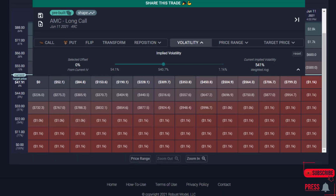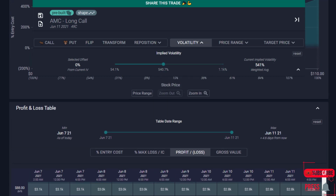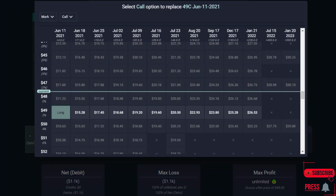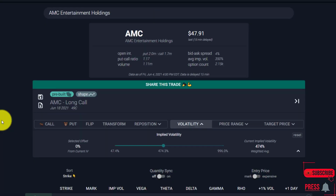All right, guys. So now let's say if you think this contract is not for you, you can try to push this out a little bit longer, right? You can try for June 18th. We'll do the same $49, June 18th. Okay, so now let's say we want to go ahead and purchase a June 18 call for AMC, right? So now we're taking the same strike price of $49. Let's take a look at how that looks, expiring June 18th.